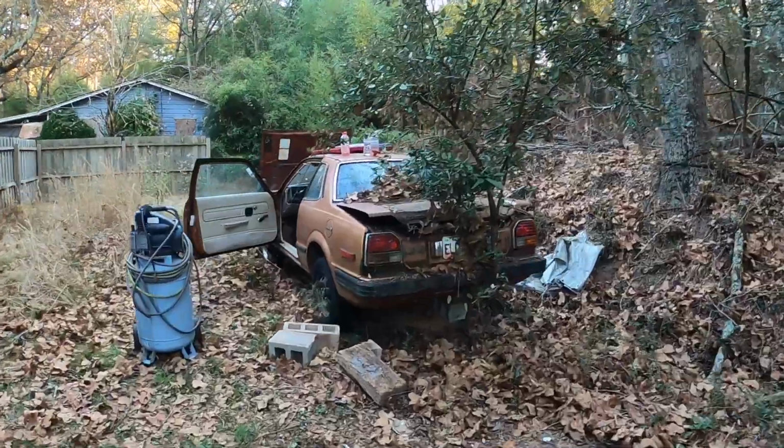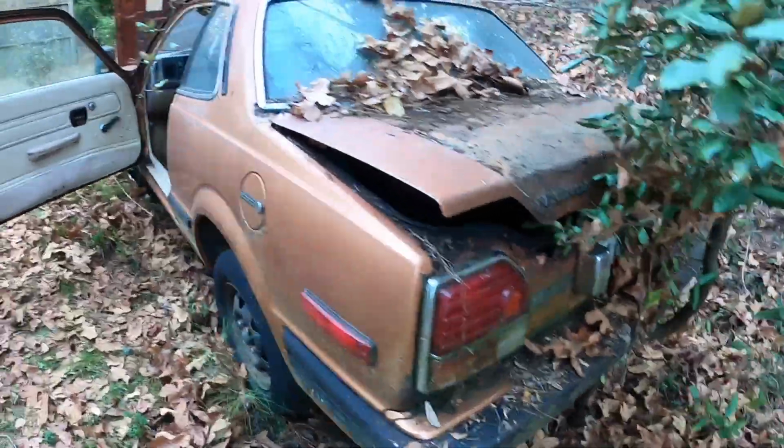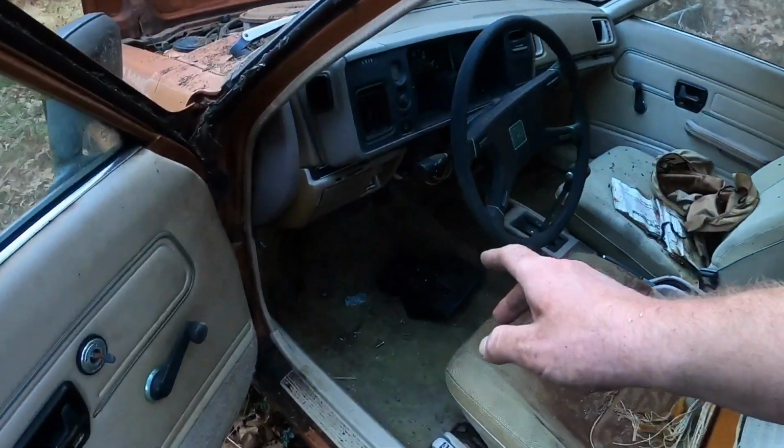All right, two cars down, one to go. This little booger right here. Now, let's see. That tree's gotta go. These tires gotta get pumped up.